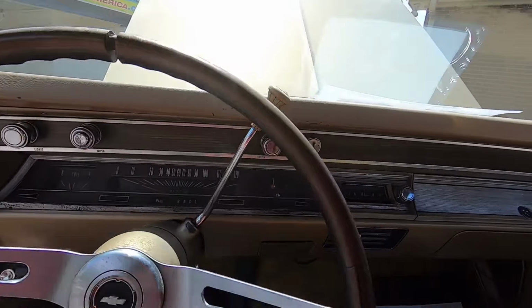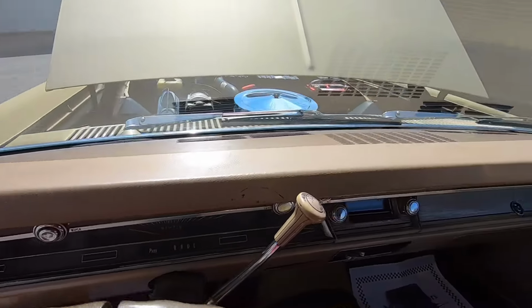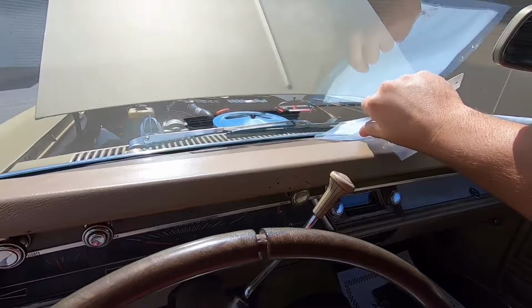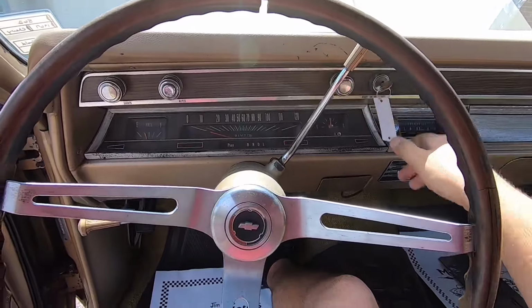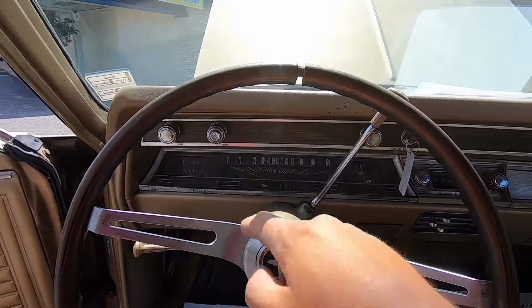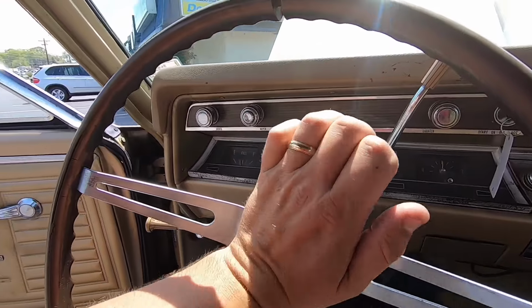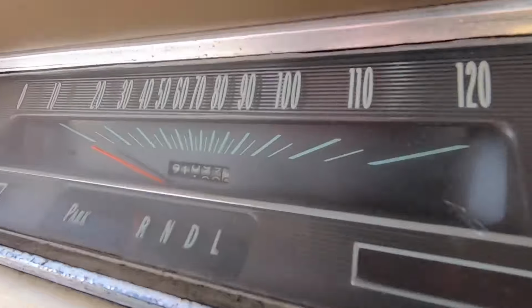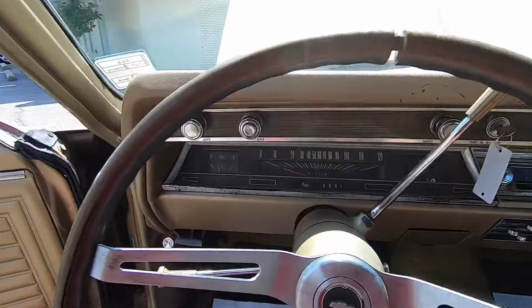All right, jump in here and start it up. Starts up nice and easy. I noticed our gas gauge was floating around. Seems to be working. Don't know how correct it is, but horn does not work. 91,000 miles is what the dash says. Can't stand behind that. It's a '67 model.